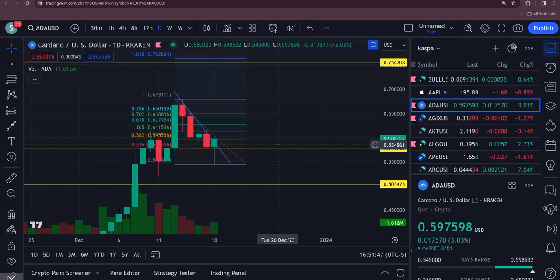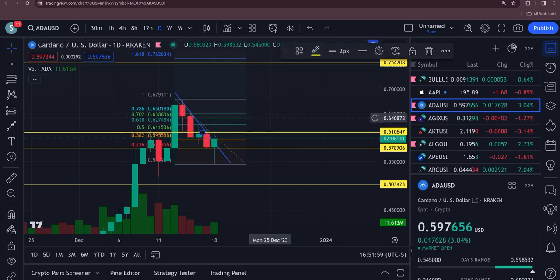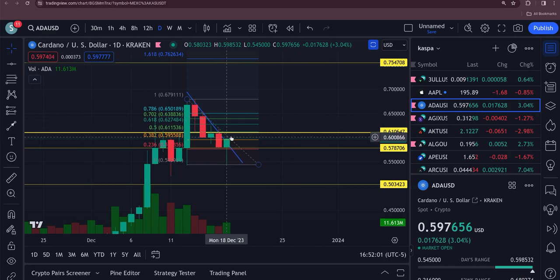Okay, so 64 cents is a big one. First one we're going to have to take out looks like 61 cents. 60 to 61 cents, you got a massive resistance area right there. Okay, you can see it. We break that, and then we should be heading up to these higher targets.